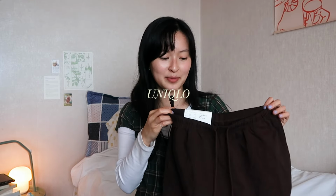And lastly, for pants, I have another non-thrifted Uniqlo item, but I just want to include this again because I'm super happy with this purchase. I haven't taken the tag off yet because I kind of have this thing where I only take tags off once I've worn the item out, and this is just to prove to myself, to remind myself, that I need to wear it. But these are the linen blend pants in the color brown.